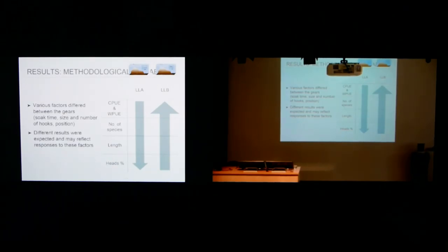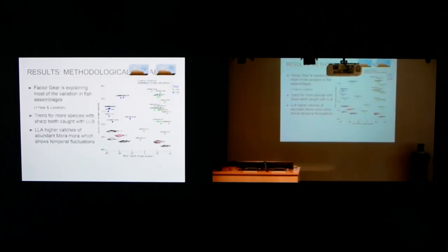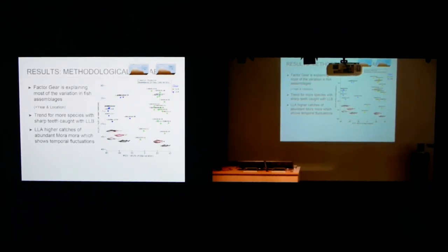So, looking at the species composition, we can again see a clear difference between longline B and longline A. So it's not surprising that the factor gear in our PERMANOVA was the most significant result, explaining most of the variation of the fish assemblages. Other factors that were significant were the year and the location.